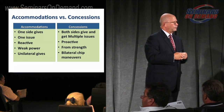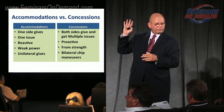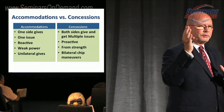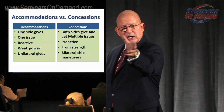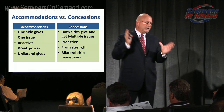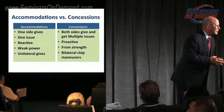Accommodations are reactive. They ask and we agree. That's what they're looking for. It's from weaker power, and as well as it's a unilateral give. One side gets better, the other side gets worse when we're involved in an accommodation approach. And we talked about there are instances where we have to do it. Concessions are very, very different. Very, very different. Here, both sides give something, and both sides get something in return.